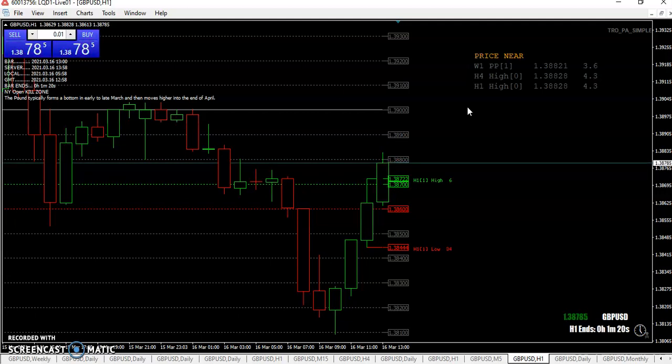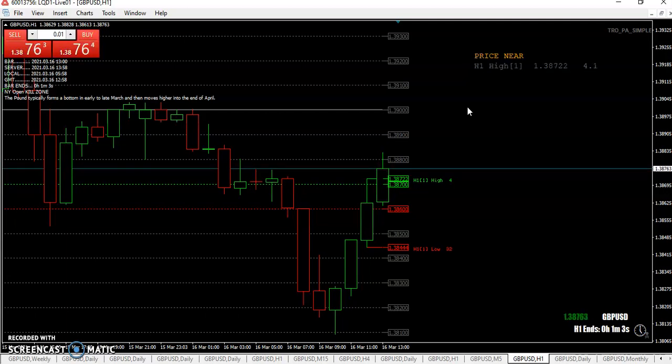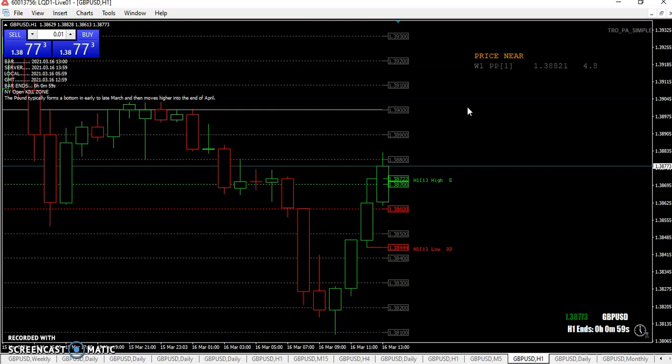My broker, it turns out, you have to be outside of 1 pip in order to put a pending order on. Other brokers are maybe 2 pips or 3 pips even. I've seen that with some brokers as well. So you just need to know what the rules are of your broker. But it's a nice little tool in your arsenal of being able to get the trades that you need to get.